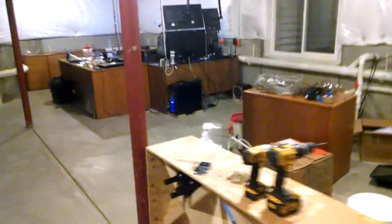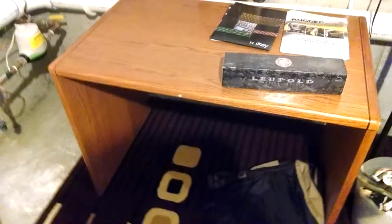So this basement has made many a progress since last time we were here. I got myself some steel case furniture. It's about $2,000 worth of furniture. This desk right here in and of itself weighs about maybe 300 pounds. It's made of solid maple. I got this credenza and another little mini desk here. That's my Leupold rifle scope case. Anyways, so that's that. I got my other monitor mounted here.